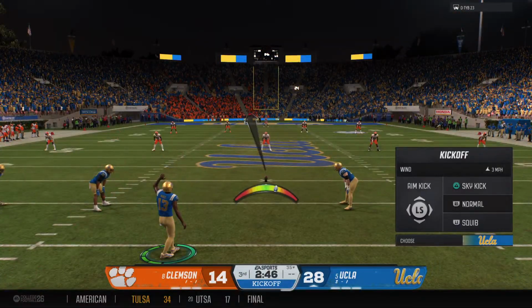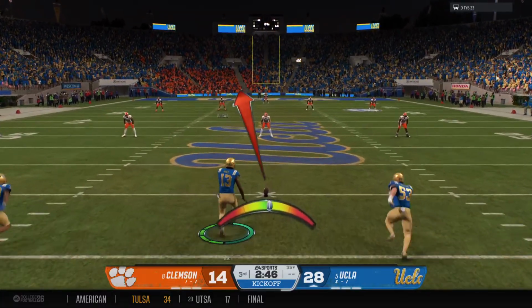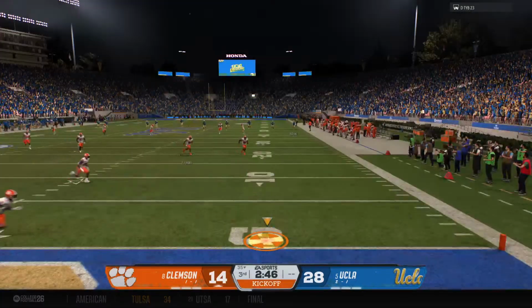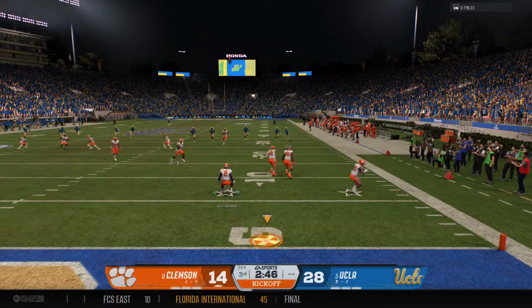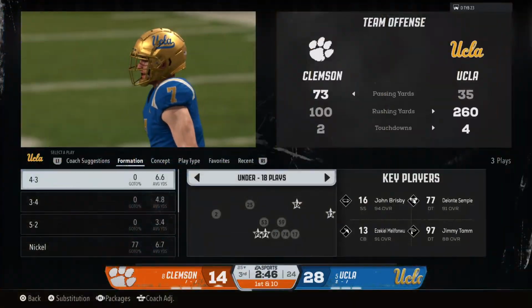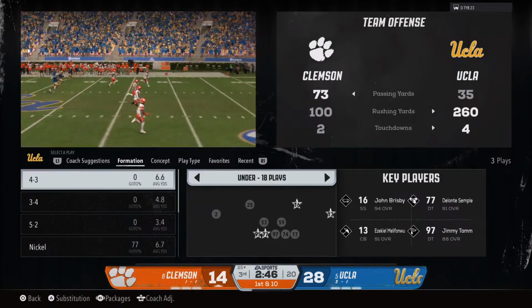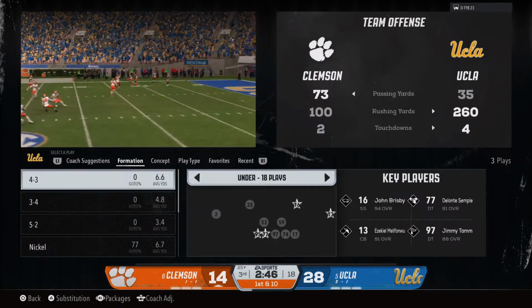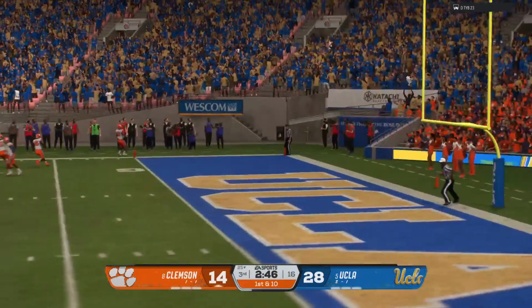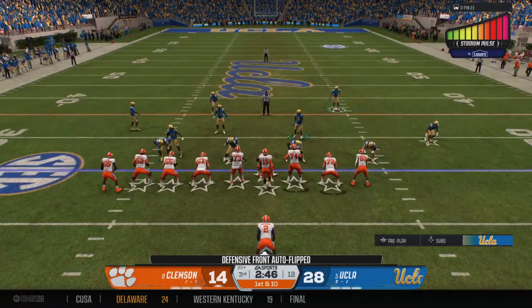Kickoff team out there, they are fired up after just scoring a touchdown. The kickoff, a little too hot to handle, goes through the end zone for a touchback. Okay, the Clemson offense heads back out of the field.